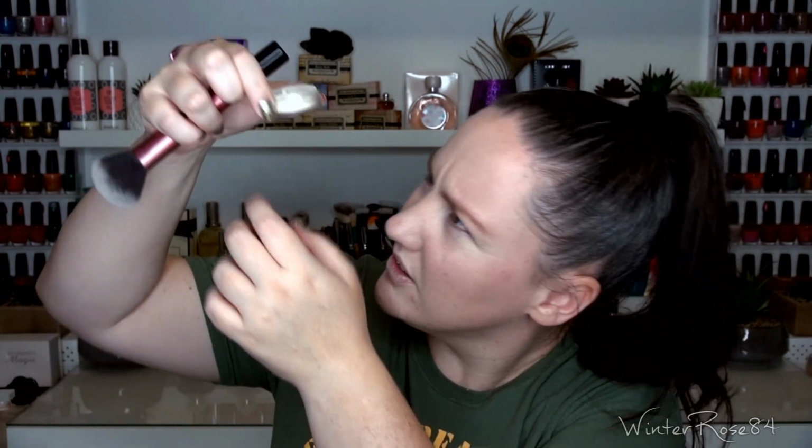So now I'm going to set my face with an Hourglass, what is it? Veil translucent setting powder. What a difficult name to remember. Not. So I am just going to put that in some of the areas on my face.